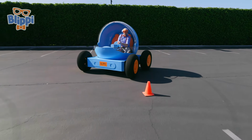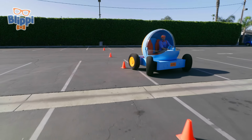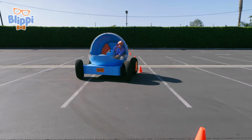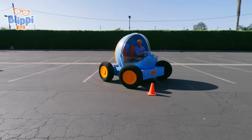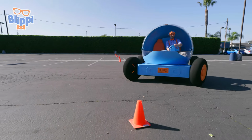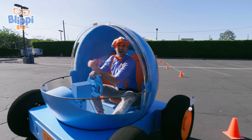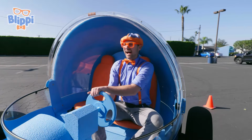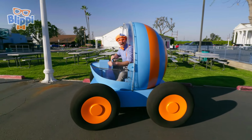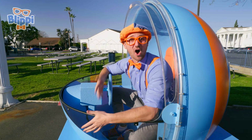Yeah! Woohoo! Whoa! We're doing it! Oh! Whoa! This is a close one! Oh! Whoa! Yeah! We did it! Good job! That was awesome! Woohoo! Yeah! Off-road capabilities! Wow! Isn't the Blippi-mobile awesome?